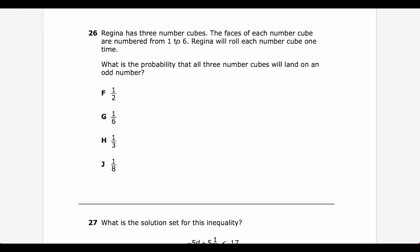So question 26, Regina has 3 number cubes, and the face of each number cube is going to be numbered from 1 to 6. Regina is going to roll each number cube one time. So one time for each cube. And what is the probability that all 3 numbers will land on an odd number?